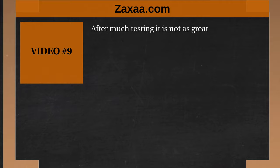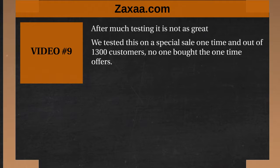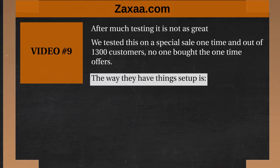And the issues that we have with it are the one-time offer system. So what we did, we tested it out. We had a special sale with a one-time offer, and out of 1,300 customers, no one bought the one-time offer. Now, when we moved it over to JVZoo, we started to get sales, and we were kind of suspicious with that. So we were like, okay, why is that?